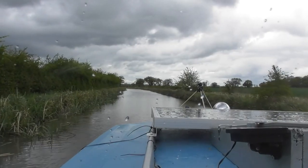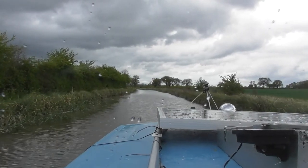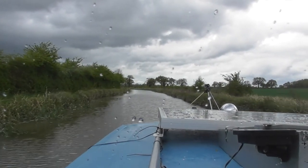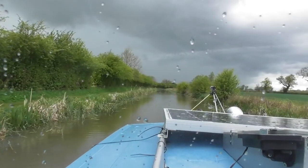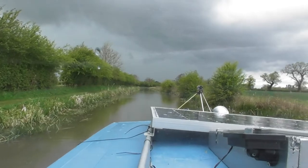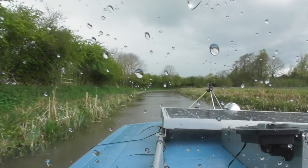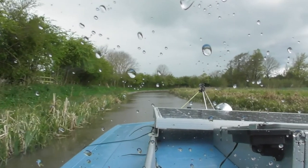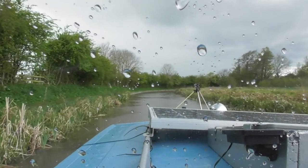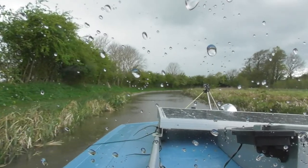It's getting very dark again, so there's one more bridge and then I really hope I can find some mooring. There's some armco coming up on the left, so this is going to be a lunch stop in the rain. It's absolutely throwing it down now.